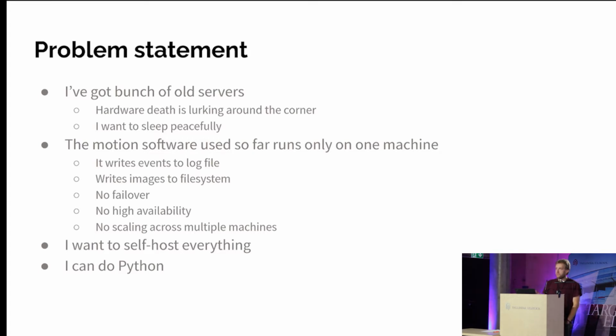When I came back from Google, I wanted to figure out a way, first of all, to run the hackerspace infrastructure in a way that causes me less headache. And considering that the hardware is old, hardware death is lurking around the corner all the time, so expecting that a server will die is something you should be ready for all the time, not that we have a contract with whatever hardware vendor who will replace the hard disk in 24 hours. So that wasn't an option for us. So I needed to figure out ways to make the systems more resilient, to make them easier to upgrade, etc.